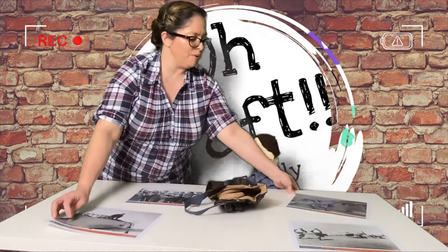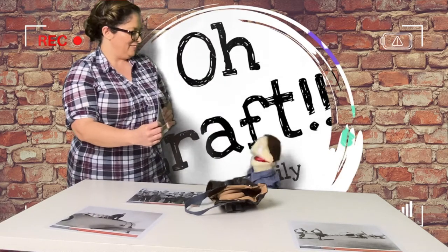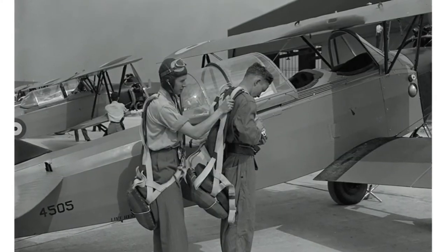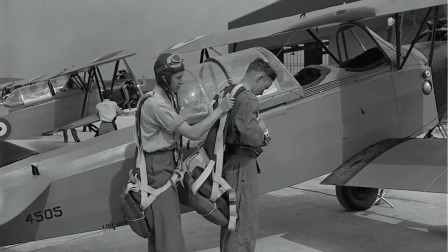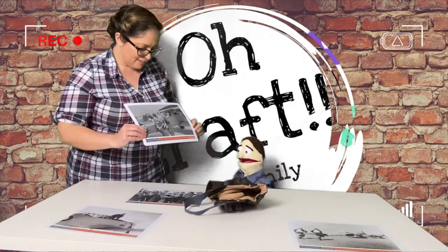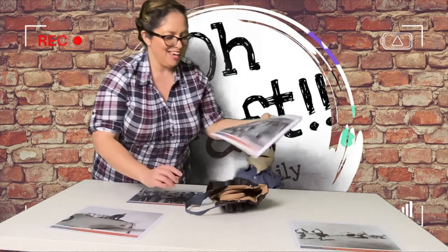Now, here is another pilot. Let's see if he looks as handsome as you do. Not even half as handsome as I do. Okay, this is Sergeant Pilot R.M. Bennett adjusting the parachute of leading aircraftman C.J. Latossier. He's a student as they prepare for takeoff. Let's see. I think you look handsomer. Well, thank you. And one more.